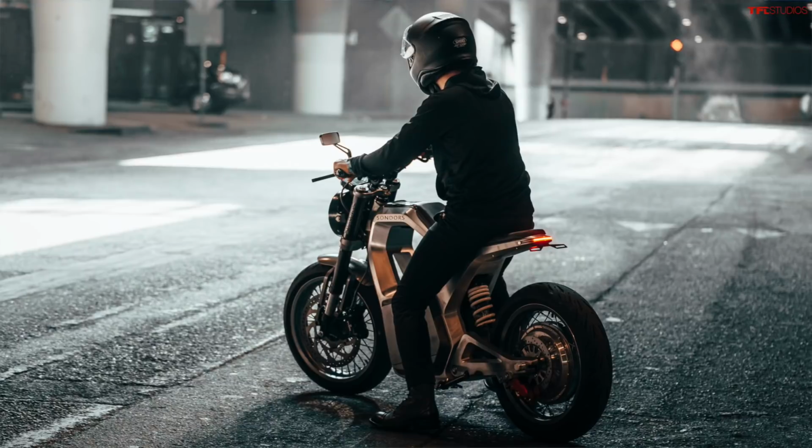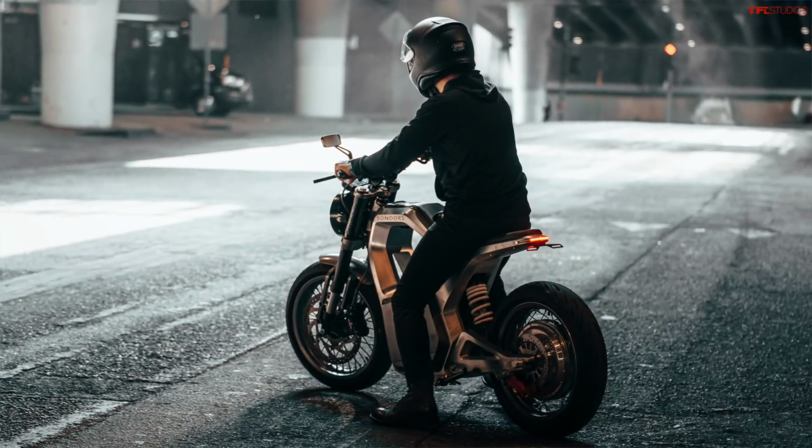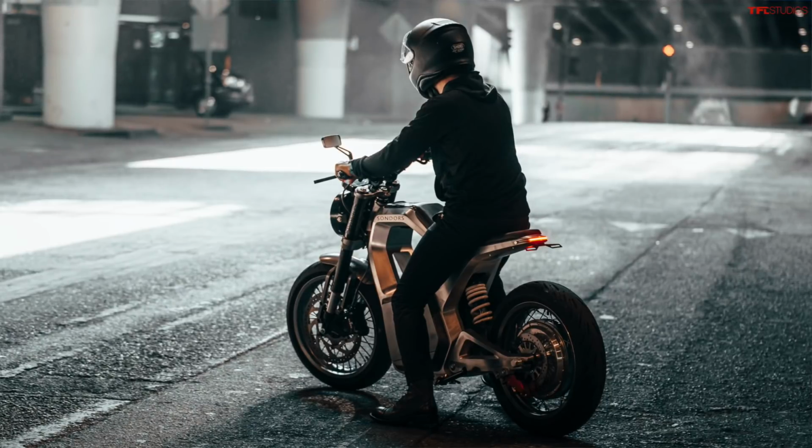If I were test riding this, it probably would be a little confusing. I'd think that was a clutch lever up on the left side, but if I bought this bike, I'd probably get used to it in a couple hours.